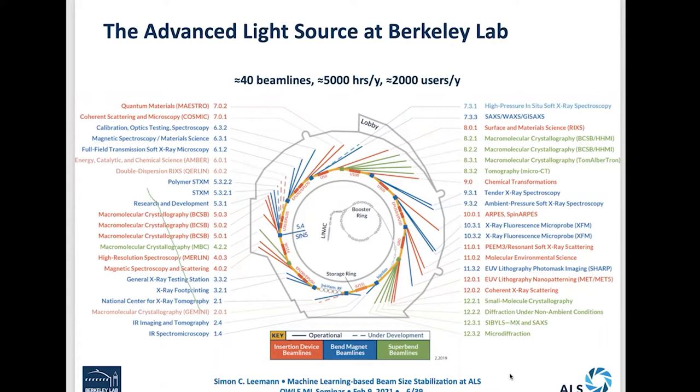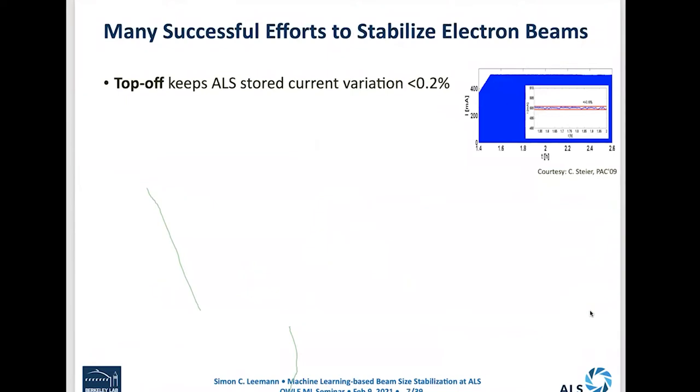covering pretty much everything that you would want to do with soft X-rays, but also, as I mentioned, a couple of hard X-ray beamlines that we run off of these super bends. We operate about 5,000 hours a year for just about 2,000 users a year. We're operated for the DOE Office of Science. So that's basically the ALS and what we do there on a very high level.